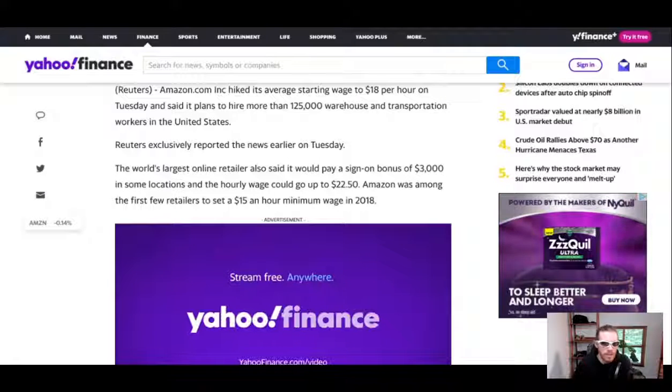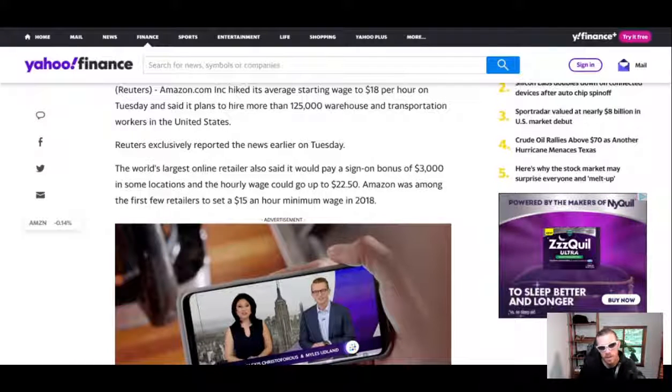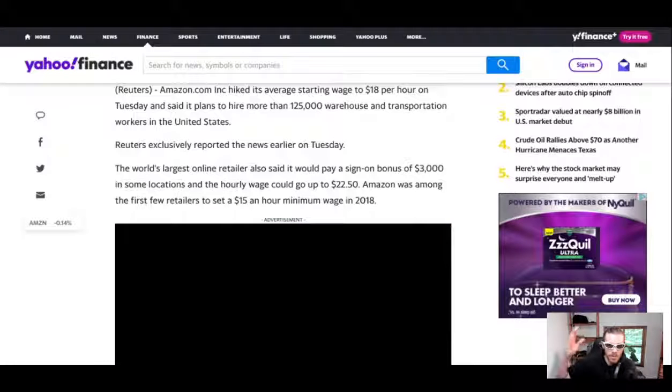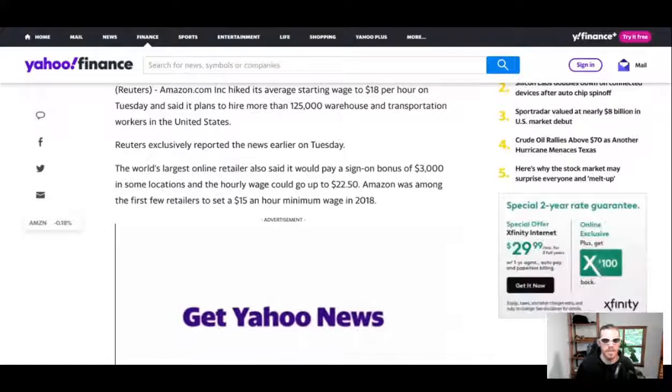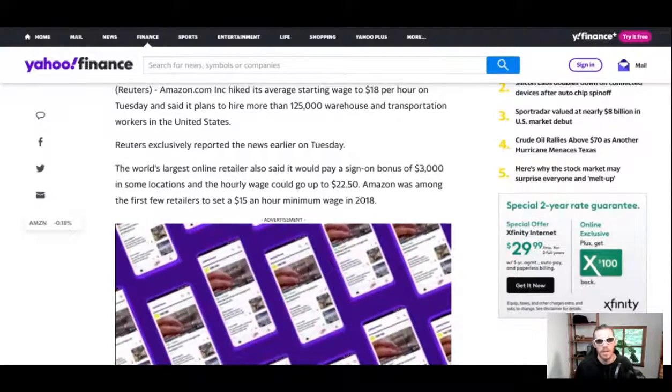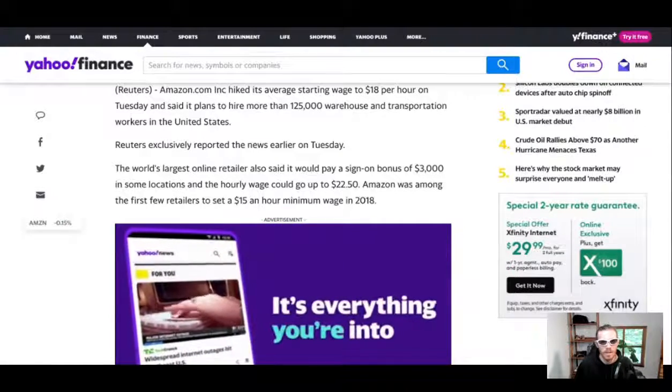So yeah, that's a short little piece about Amazon. Looking to hire 125,000 people. If you're looking for a job and you need money, I guess, not financial advice, but Amazon's hiring 125,000 people, $18 an hour, $3,000 bonus, what have you. All right, let's go into this.